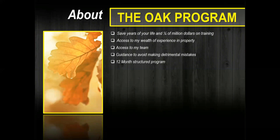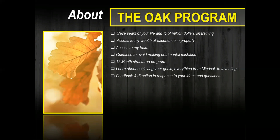But also you get to know exactly what to do. I've taken everything that's important from thousands of hours of study and 20 years of work, and I've broken it down to a 12-month program. You're going to learn everything you need to know to achieve your goals, whether that's your mindset or finance or investing or renovation or subdivision, whatever it is, you're going to learn it all. But you get to bounce questions off someone who's been there and done that. You don't need to learn from trial and error. This can save you hundreds of thousands of dollars.